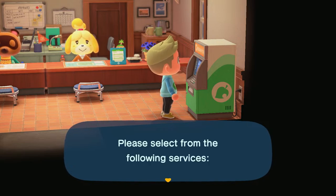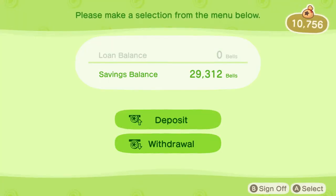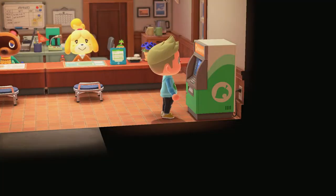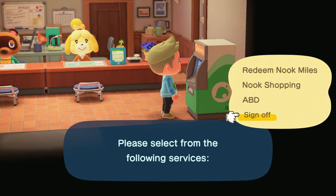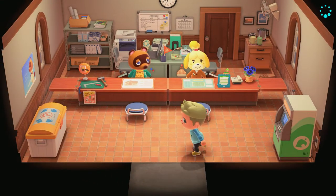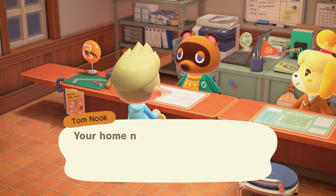I know, I need my beard. Hopefully the Able Sisters has one today. Okay, I'm good here. Let me just go to the ABD and withdraw my money in here, because we are going to continue buying things. And both Tom and Isabel are being real creepy about staring at me from across the desk. So let's just kind of get this over with here.